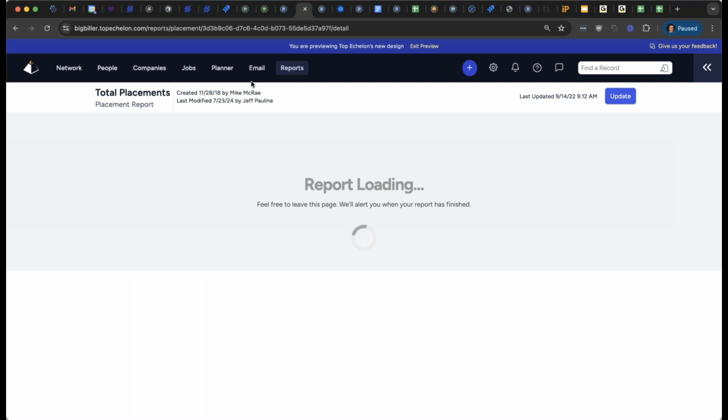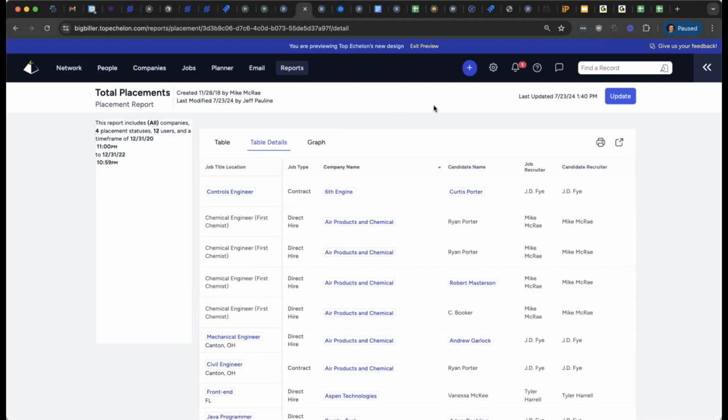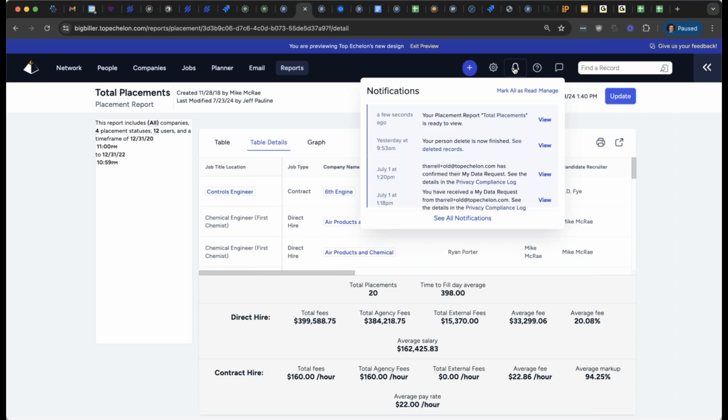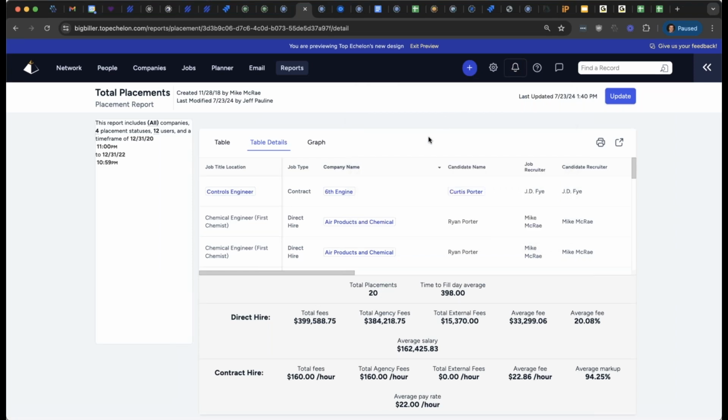If you want to leave, you can go ahead and leave, and then we'll give you a notification as soon as that report's done. You can see I've got this notification here. My report's ready to view. So it basically just goes and updates the report for you.